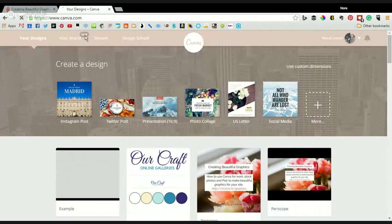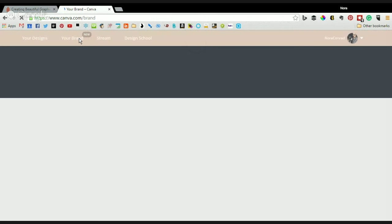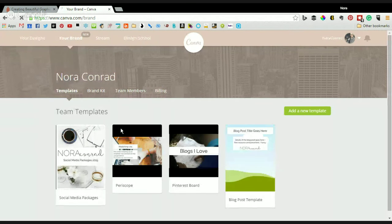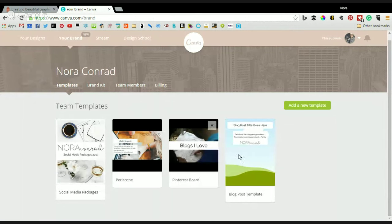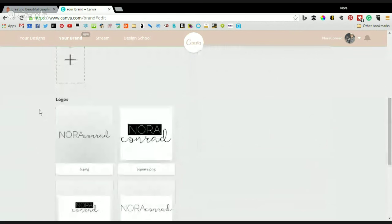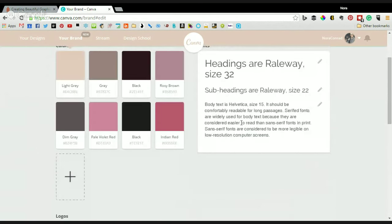So when you have Canva for Work, you have a new tab up here called Your Brand. You'll be able to see all the templates that you make, and Canva has some preloaded ones. I already deleted them because I wasn't going to use them, but they will be in here. Brand kit is the first thing you'll want to fill out. This is how you can have preset things all ready for you.